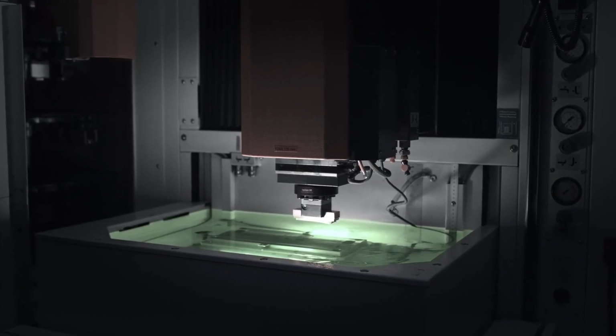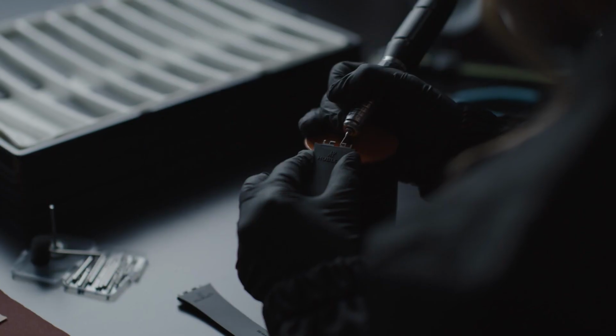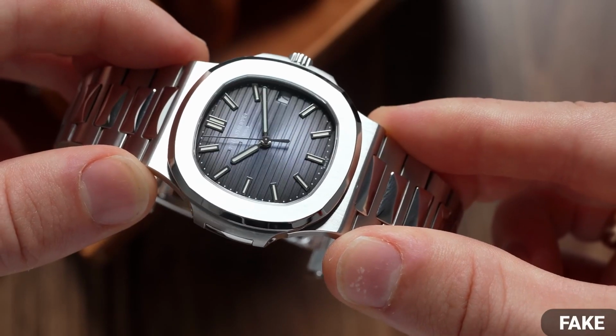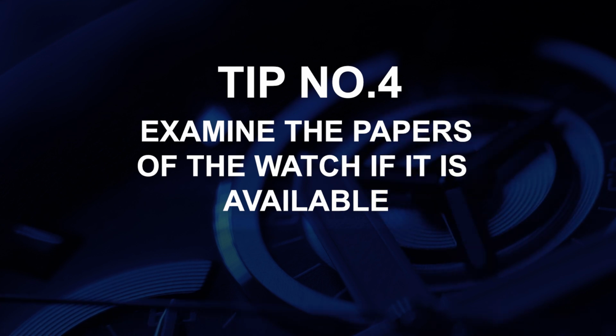It's also important to note that luxury watches undergo rigorous testing before they are sold, and they are built to withstand wear and tear. So if the watch feels flimsy or seems to be poorly constructed, it's likely that it's a fake. Tip number 4, examine the papers of the watch if it is available.